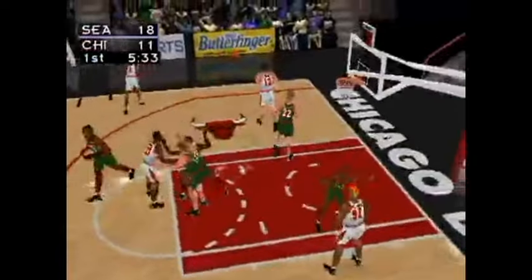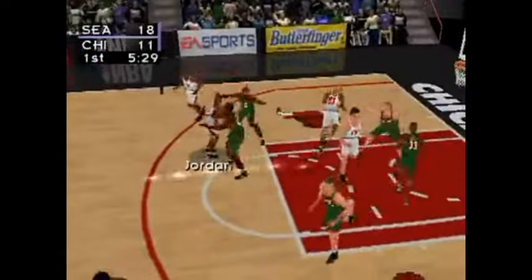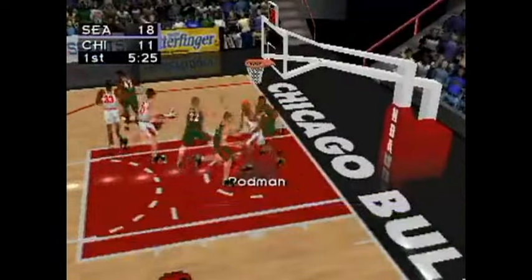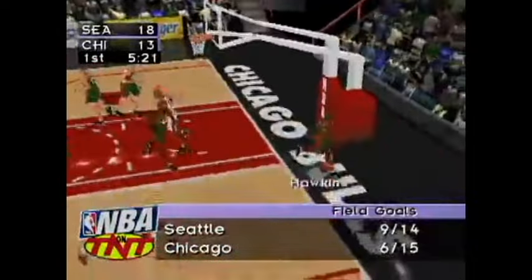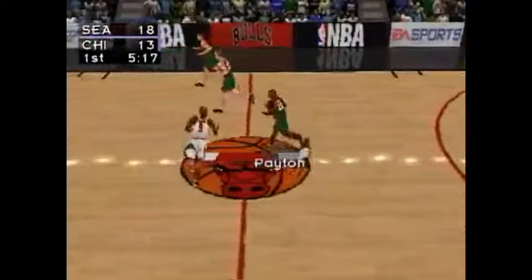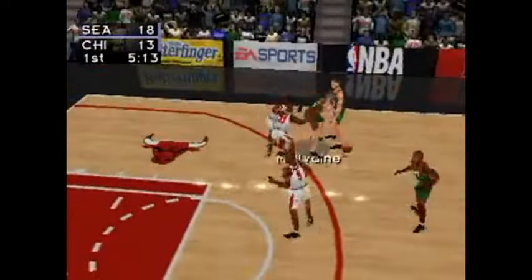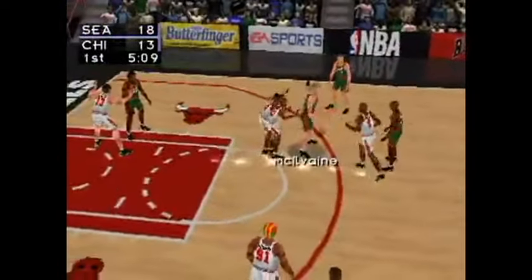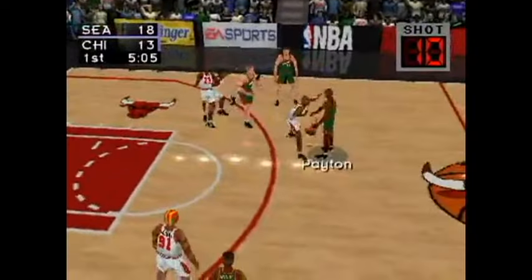Harper to Pippen. To Longley. The left side. Number 23 receives the pass. With the J. Pippen receives the ball. He drains the shot. 5 minutes and 19 seconds remaining in the first quarter. Payton to McElwain. Number 20 to McElwain. Pass to Payton.